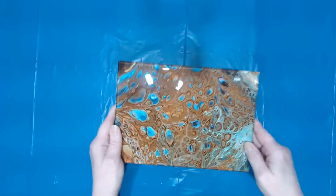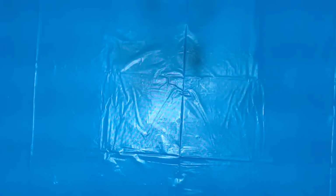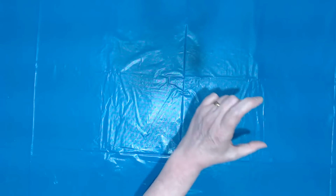Shelly wants to know, where'd you get that board? Those I got from Jerry's, Shell. They actually have those online. They're 6 by 24. That was the size you were looking for at the show, and they didn't have them. 6 by 24, but I think it's the 2-inch deep birch.